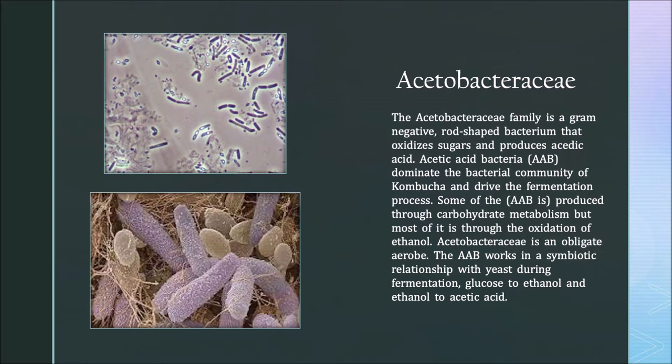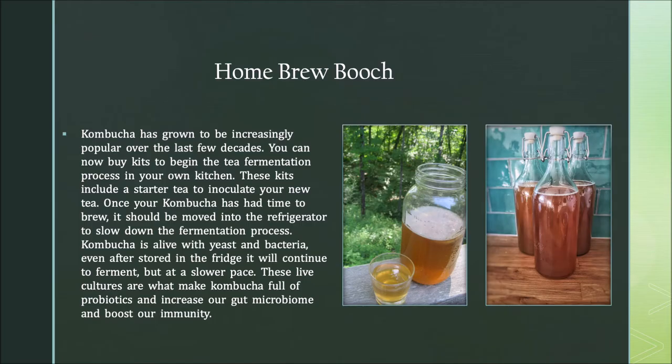Acetic acid bacteria dominate the bacterial community of kombucha and drive the fermentation process. Some of the AAB is produced through carbohydrate metabolism, but most of it is through the oxidation of ethanol. Kombucha has grown to be increasingly popular over the last few decades.